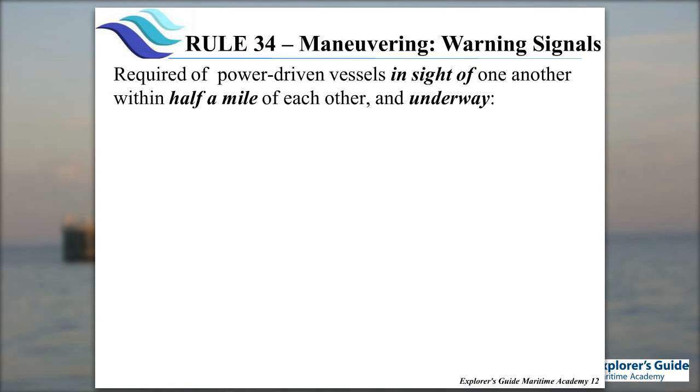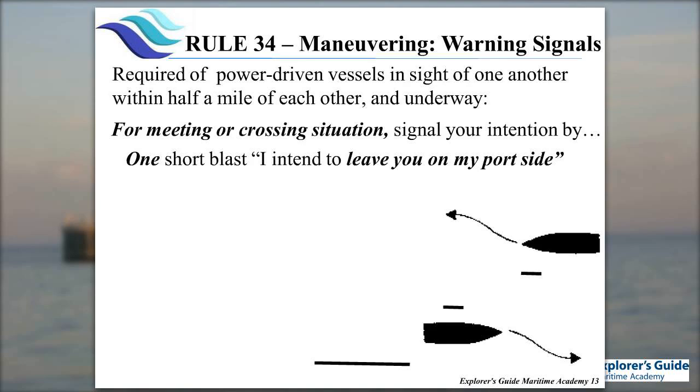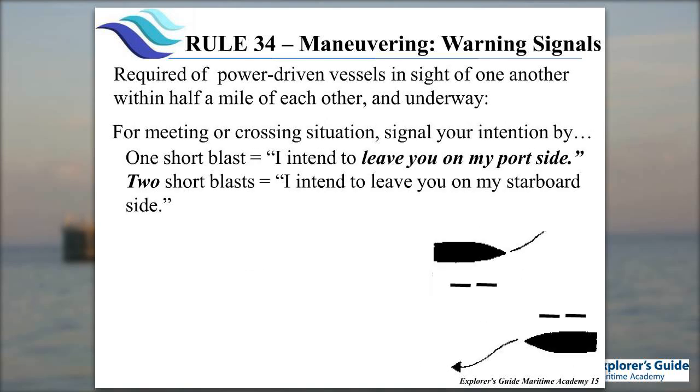Inside of you, I can see with my eyes, within 1/2 mile and underway. All three conditions must be met. So I can see you within a 1/2 mile and we're underway in a crossing or meeting situation inland. I'm going to give you one short blast. One short blast is I intend to leave you on my port side. If you remember one short, my port, everything else makes sense. Two shorts, I intend to leave you on my starboard side. So one, you're going to see my port. Two, you're going to see my starboard.